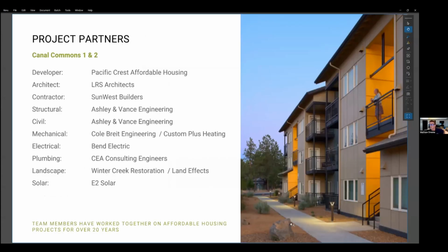So the project team, like I said, Pacific Crest is the developer that is Rob Roy, LRS ourselves, and Sunwest Builders, including Ashley Vance for both structural and civil. Again, these are all local firms, which we're very happy to work with. And some of these team members have worked on affordable housing projects for the past 20 years, right? So Colbright, Bend Electric, CEA, Winter Creek Restoration / Land Effects, and E2 Solar. It was a really great team.